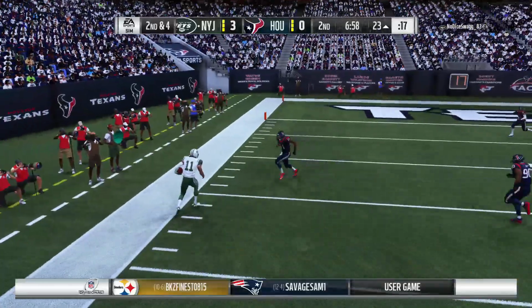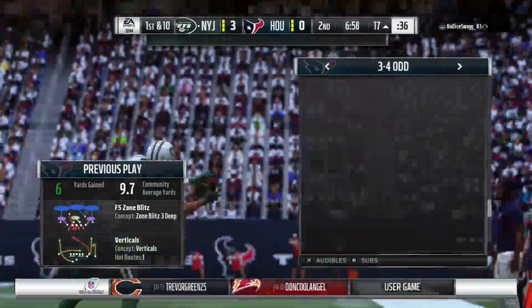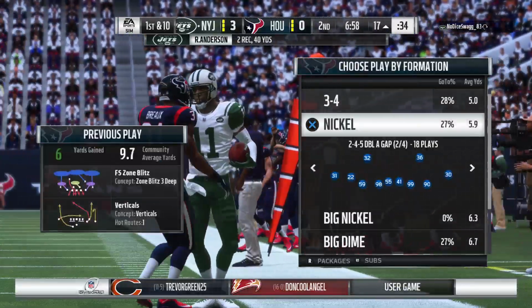Second down, Darnold throwing the out route, incomplete. It's Anderson. 2 catches now in this divisional round matchup. That one, a 1st down.